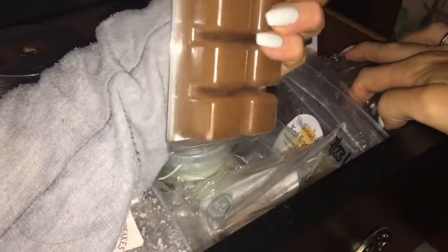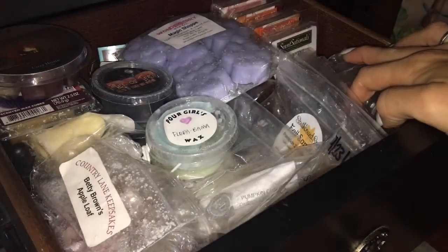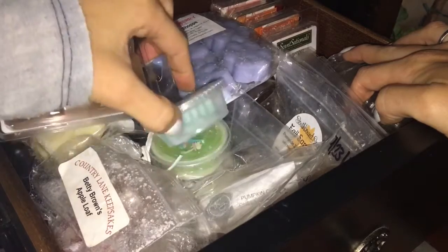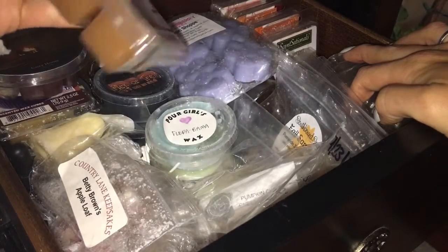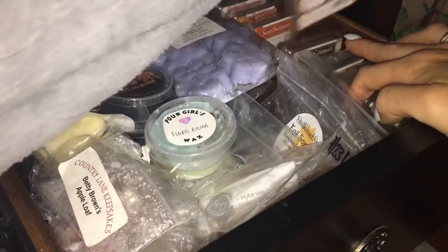Sensational Cashmere Cream. I have not melted this yet, but I love it on cold. Oh, maybe I'll melt this today. And then what else was I going to melt? I don't remember. The pistachio? No, what was I gonna melt? I don't know, but cashmere cream will probably be one of them.